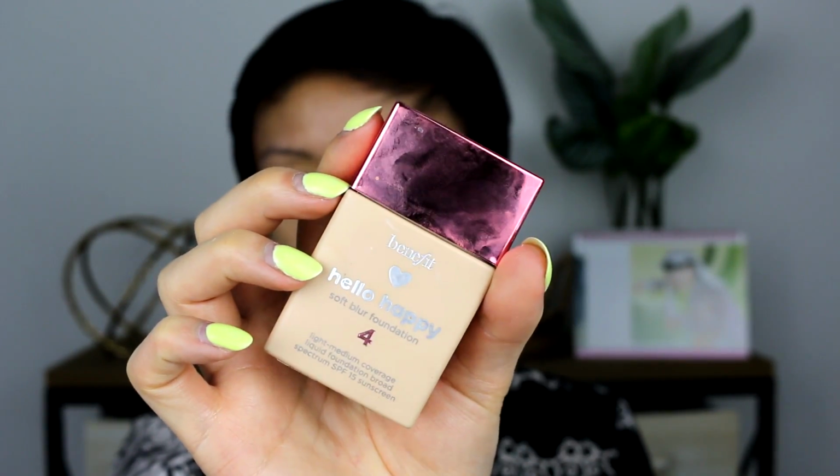For foundation, I'm gonna be going in with this Hello Happy one. And I love this foundation because it's really lightweight and great for every day. Also, it has SPF, and you always want to use protection, my children. Always use protection.